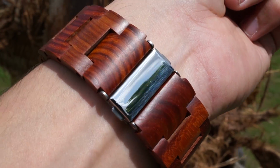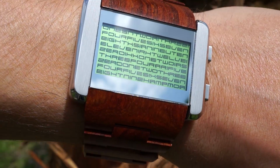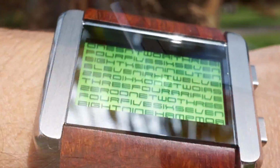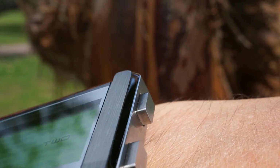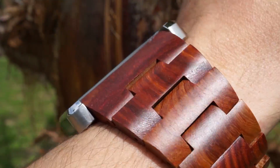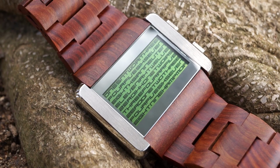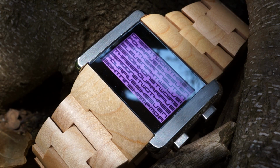This is the natural wood edition of the Kisai Kaidoku watch from Tokyoflash Japan. The watch has an all-wood strap together with a newly designed stainless steel case. This is the red sandalwood version with green display. There are three models: red sandalwood, dark sandalwood, or maple.